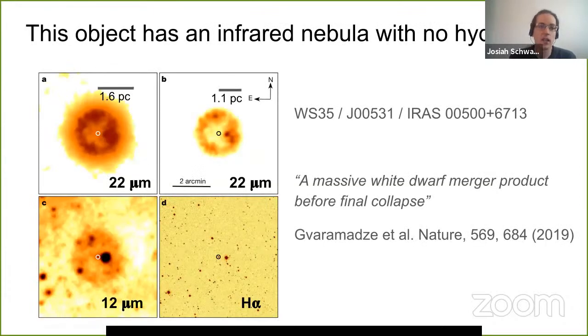So here's a nebula that's detected in the infrared. There are 4 postage stamps here with different wavelengths or different intensity scales, but all on the same spatial scale. And in these infrared images, A, B, C, you see basically a parsec-size nebula. And if you look at the exact same region in H alpha, so looking for hydrogen, there's basically nothing. That looks very different than the normal planetary nebulae that are hydrogen rich and surround white dwarfs that are being born. So the question is, how might you get such a hydrogen-free nebula?